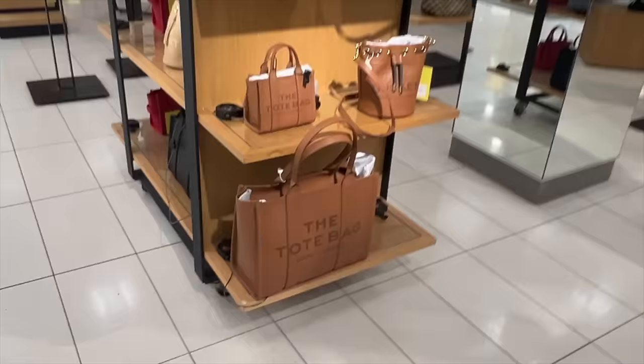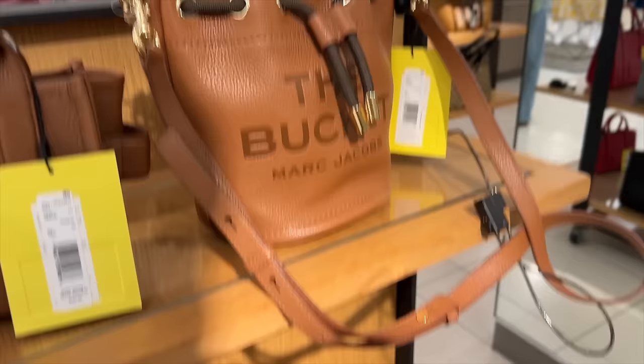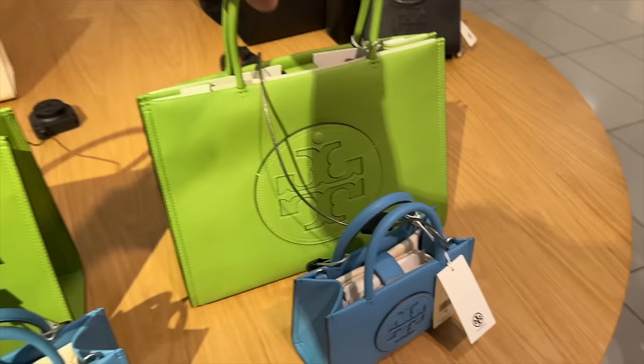Marc Jacobs, unsurprisingly, was very trendy with their bags. They had some medium bucket bags and some medium top handle totes in natural colors. Tory Burch had some really good medium totes as well, some slightly smaller ones and slightly larger ones. She luckily had some color to them, which we're not seeing as much this year, but thank you, Tory.